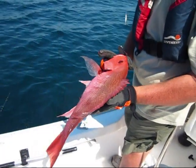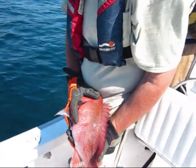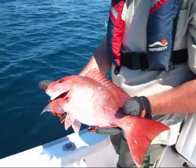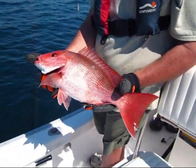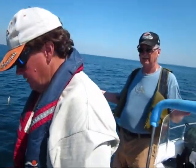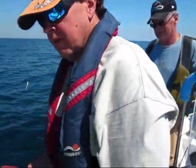Okay, Mike, we just pulled in a red snapper on a cigar minnow, in 75 feet of water, and that is a beauty. Very pretty fish. Boy, what a beautiful day. I'm out here with some great guys. Sure appreciate it, fellas.